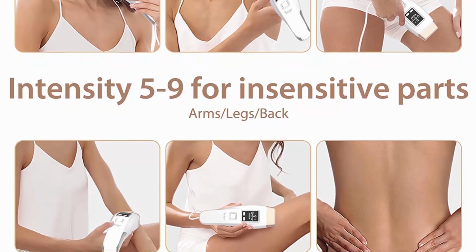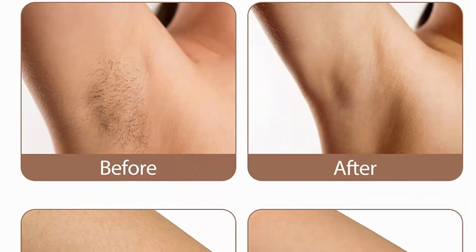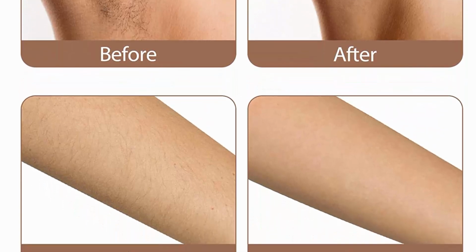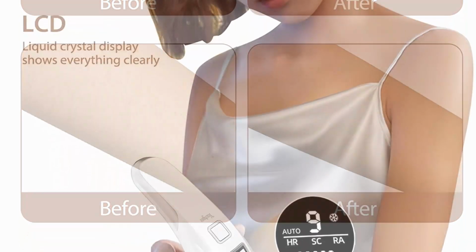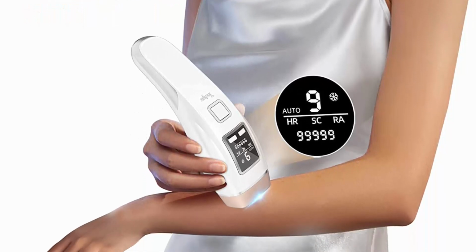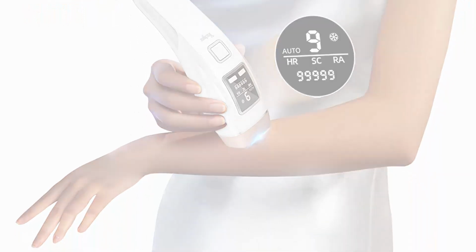Effective and safe. The device has been cleared and tested by experts. The pulsed light with 16J/4cm2 energy and 510-200 nm wavelength can reach the hair follicle to break the cycle of hair growth.